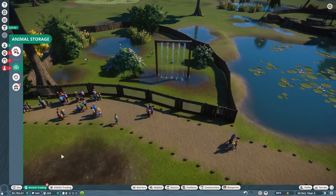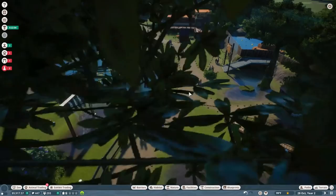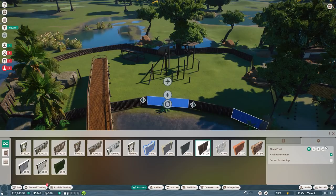Oh, dear. All right, so let's see what else is happening. It's up here, darling! Oh, man. Oh, my gosh! And speckled caiman who are not going in with the other animals. And then we have the lemurs. I'm a little cautious about adding in the lemurs, but I think we need to. They would immediately escape from that exhibit the way it's put up. Yeah. Okay, you can put climb-proof barriers on it.